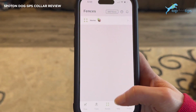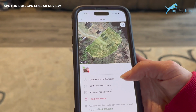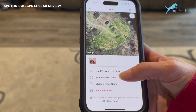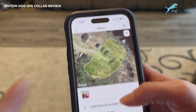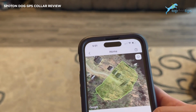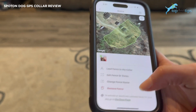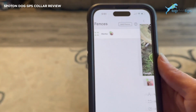Then we can check out our fences. Like I said, I only have mine. So it's loading the fence, and if you wanted to load a new fence to the collar, you want to edit your fence or the zone that you're in. The zones are basically a fence inside of a fence. So let's say this is our garage here and I didn't want my dogs to go around the garage. I could have a fence inside the fence to prevent them from doing that. So you can add a zone or edit your fence. You can change the name of your fence. You can remove a fence. It's all really, really user-friendly, which is what I love about the SpotOn app.